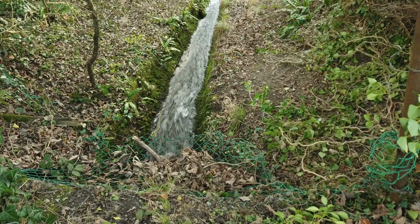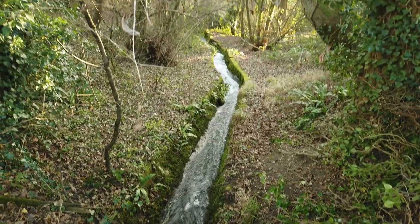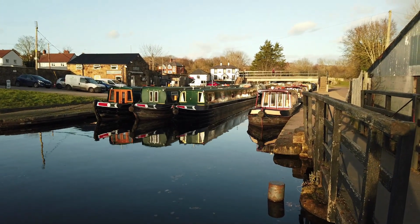Right, we're nearly back to the canal. I suppose the only way you can go across it is to rent a canal boat, but they're not renting them at this time of year. There's no day trips. I take it there must be some overflow from the canal going down into the river. Everybody's turning up expecting to walk across it. Fortunately, they're not going to get across it. There's some canal boats though.